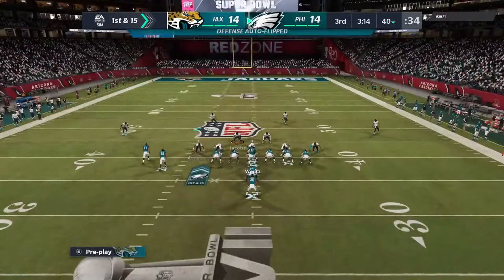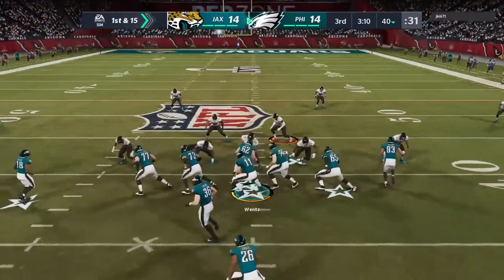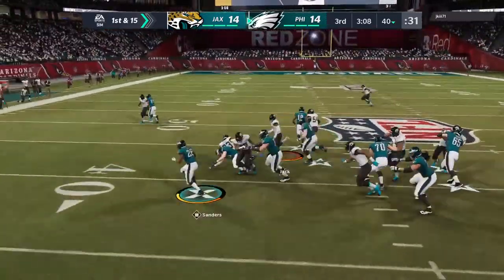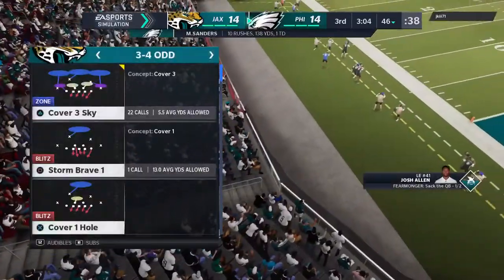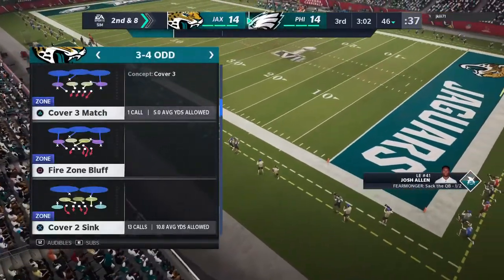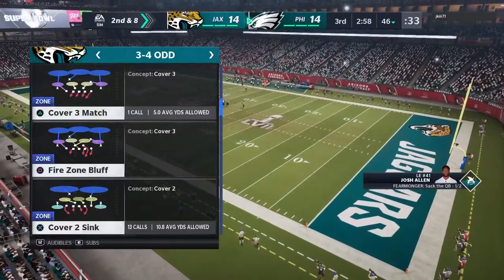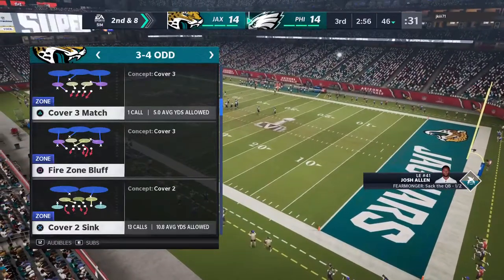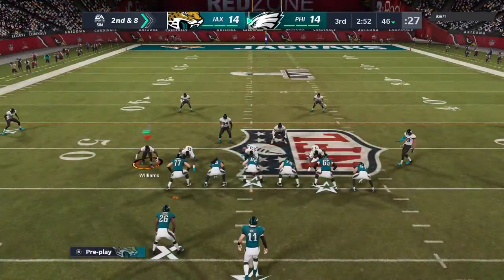So now, are they determined? Are they ready to read their keys and make the proper plays? And we'll see how determined they are. And able to get this one all the way up to about the 46-yard line. And a nice run to get him past the original line of scrimmage. A gain of 7. It's second and 8 at the 46-yard line.